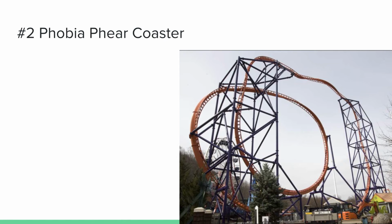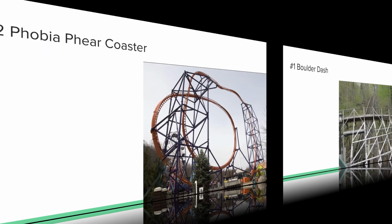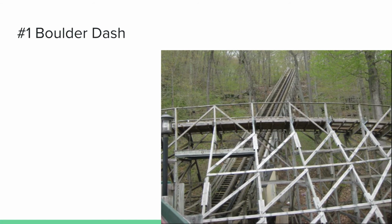After the 3rd launch, you go into a 0G roll type inversion, and then you go through this circle type, this miniature section, and then you're done. So it's a shorter coaster, but still a nice launch coaster at this park. And this is the park's newest coaster. And number 1 is Boulder Dash.